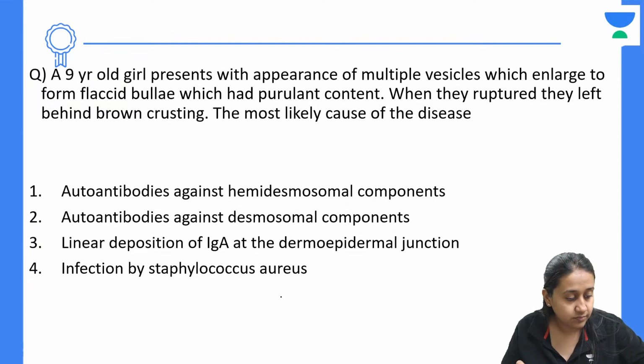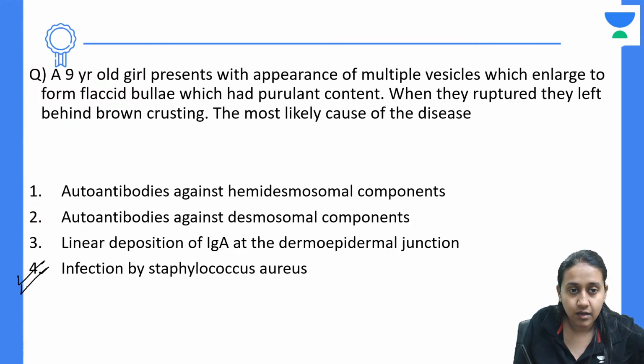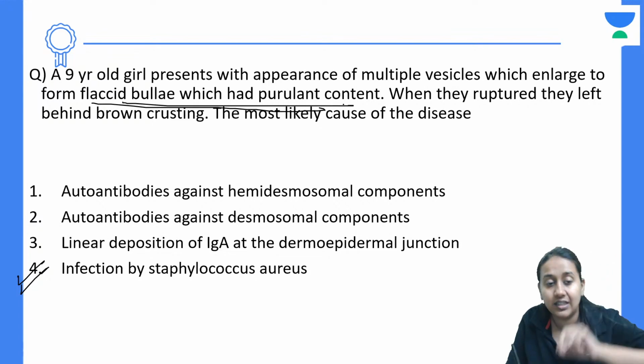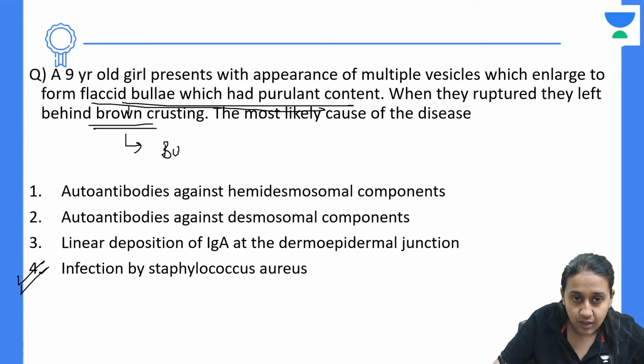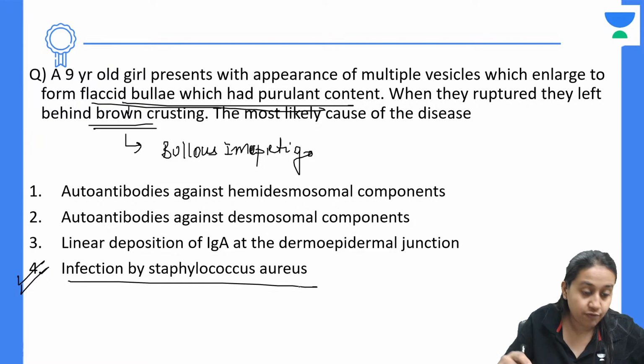Very nice, all of you. The correct answer to this question is option number 4. Whenever you see a turbid bulla, that is a bulla with purulent content, which heals with a brownish crust or a honey-colored crust, this is a very classical feature of bullous impetigo or non-bullous impetigo. And please remember, the correct answer is option number 4.